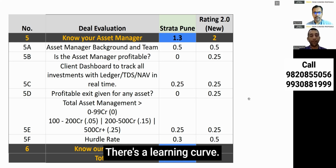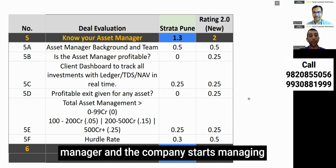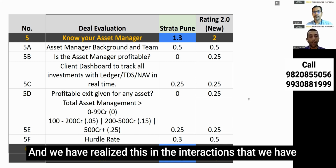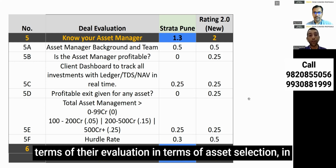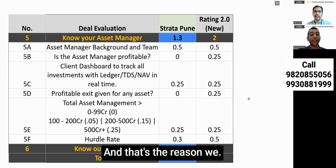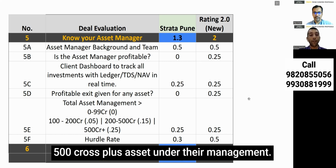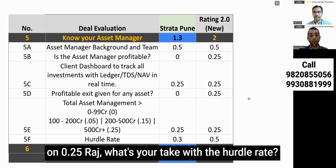In terms of the total asset under management, Rishi, why is that important and how much do you give them? There's a learning curve that's always involved when an asset manager and the company starts managing the asset or the portfolio that they have. We have realized this in the interactions we have had with a lot of asset managers. It plays a vital role in their evaluation, in asset selection, and in how they are bringing the deal onto the platform. That is the reason we have graded this. In this case, Strata has already crossed 500 crores plus asset under management, and that's the reason we want to give them 0.25 on 0.25.